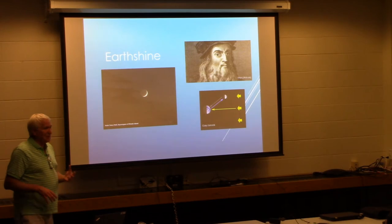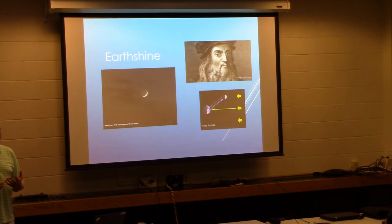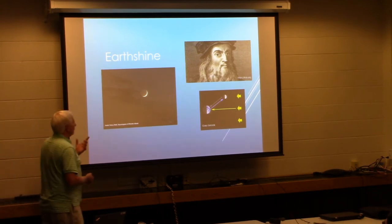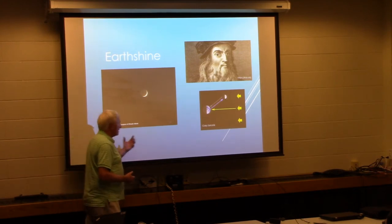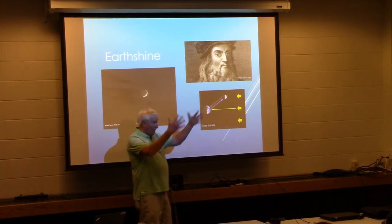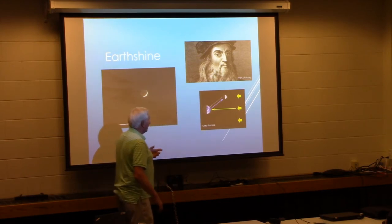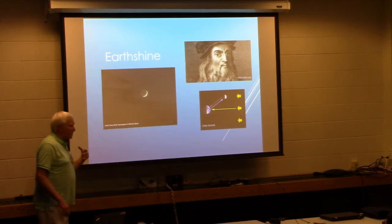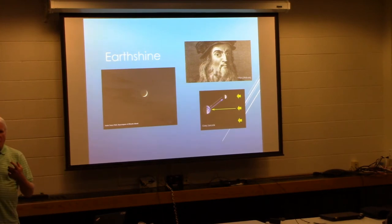Earthshine is another thing to look for. I know you've all seen it, but have you ever really looked at it through your telescope? Earthshine, the phenomenon, was correctly explained by Leonardo da Vinci about 500 years ago. It's sunlight striking the Earth. Cloud surface reflects some of that light into space, intercepted by the moon, and reflected back to the Earth. We see Earthshine best when there's a crescent moon in the sky. The phases of the Earth and the moon are opposite.